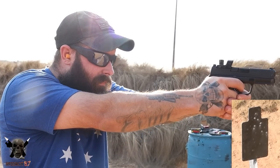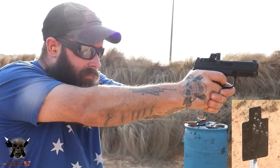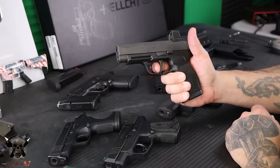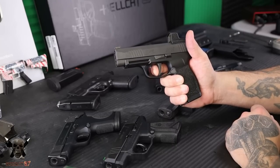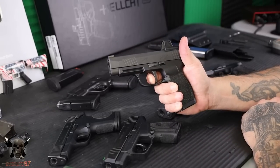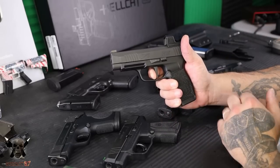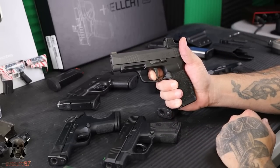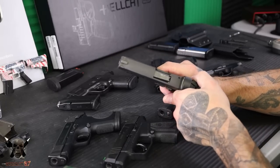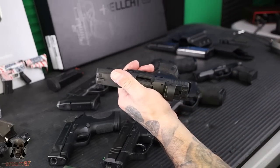P365 XL, dude. They do a really good job, man, of differentiating this one from the regular P365. And it starts with this trigger, flat face trigger, X series trigger, boom. Flat face triggers, they do make a big difference on the range. Reset, very nice. Very nice trigger, very little travel. These guys got it figured out.